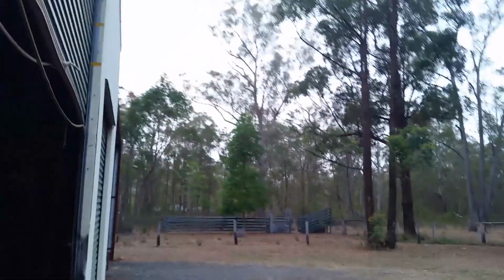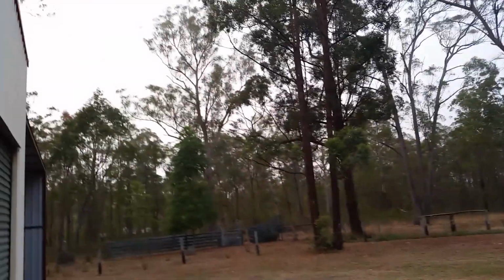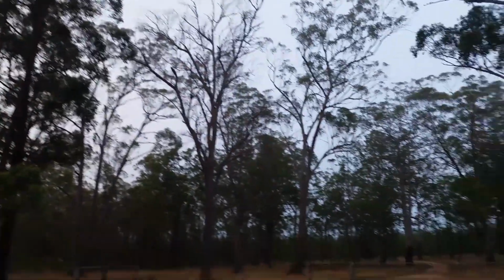So, that's it. Let's go. Let's hit the road. There's a bit of mist around this morning, actually. And, much to my excitement, I saw 4 glossy black cockatoos flying over. So, you get to see things like that when you get up early. Alright, well, on the road. It's feeling good.